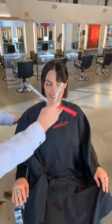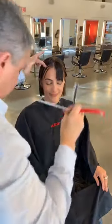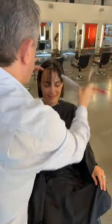There's one side. She's been missing her bangs. So now let's do the opposite side.